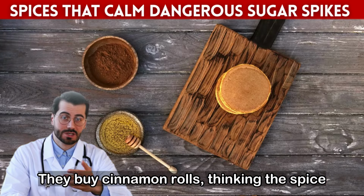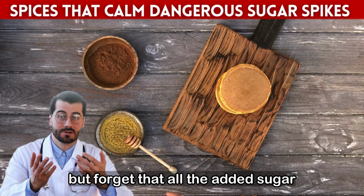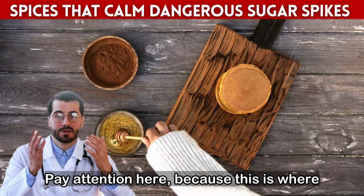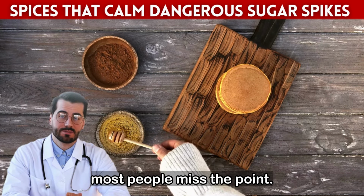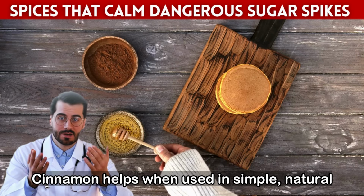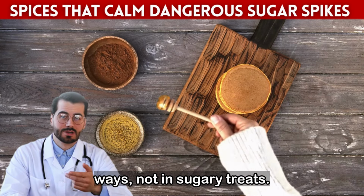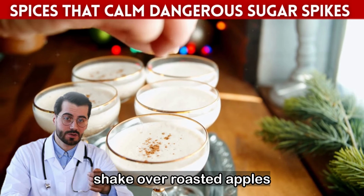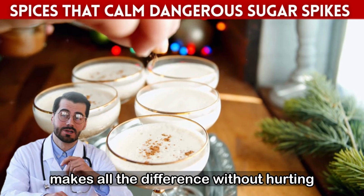They buy cinnamon rolls thinking the spice will help them, but forget that all the added sugar destroys the benefit. Pay attention here, because this is where most people miss the point. Cinnamon helps when used in simple, natural ways, not in sugary treats. A sprinkle on oatmeal, a touch in tea, or a shake over roasted apples makes all the difference without hurting your body.